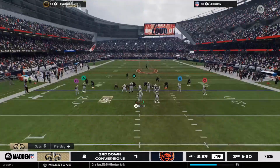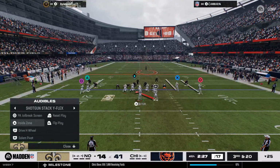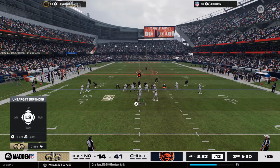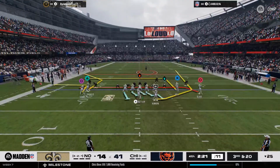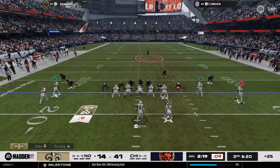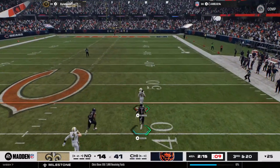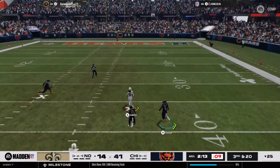We'll see where they go for this play call. Obviously tough in this spot, backed up. Now on 3rd and long, they'll look to throw. They'll get this out to Kamara. And it's room to roam now.